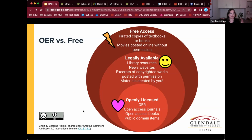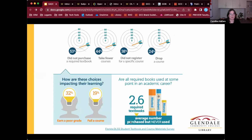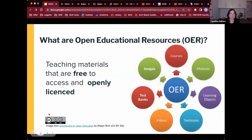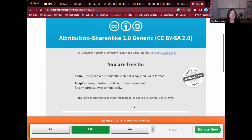So this presentation, you'll actually see at the very beginning, overall has this attribution license, which is the broadest available Creative Commons license, which means you can copy the content and do whatever you want with it as long as you attribute the original creators. So this work is licensed under a CC BY license with exceptions noted for some images. So I've added some exceptions for some of these images, like this one. This one's a little bit more of a stricter license, but if you're ever wondering what this license does, you can always just Google CC BY SA, whatever the license terms are, and you'll get a nice write-up that tells you what you're allowed to do with it.